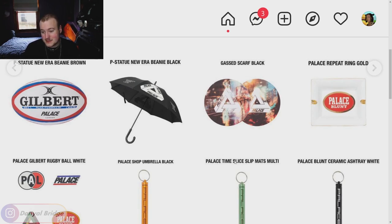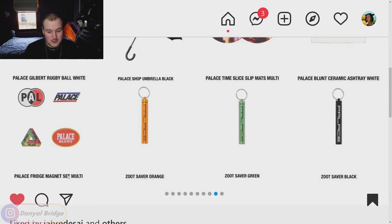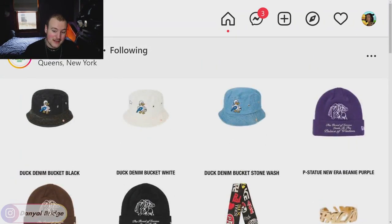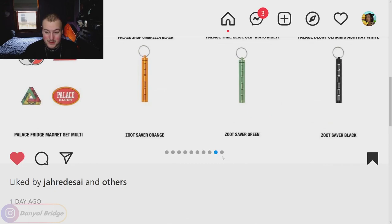We got the Palace Time Slice slip mats in a multi. We got the Palace Blunt ceramic ashtray. Very nice. We got the Palace fridge magnet set in the various different ones there. We got the Zoot Saver in orange, green, and black. I'd have to say from all these accessories and hats, everything, I definitely think the denim duck hat is my favorite on page 9 there. That is an awesome little piece there. That is the second final page though, guys. Let's move into the final one now and see what the last few pieces are.